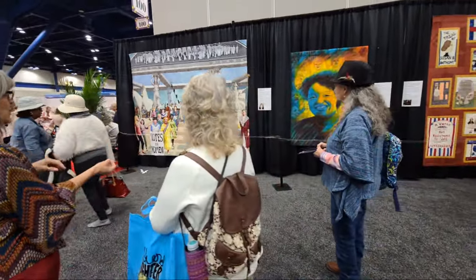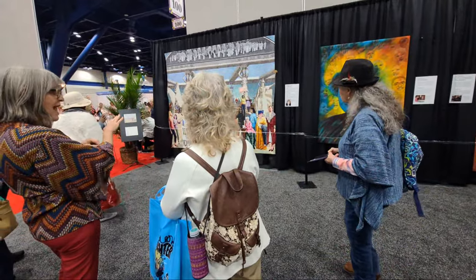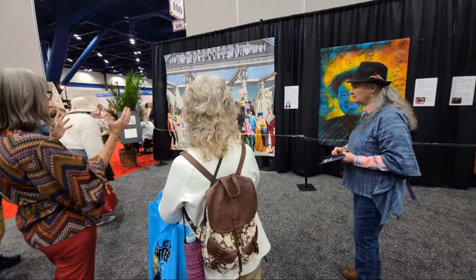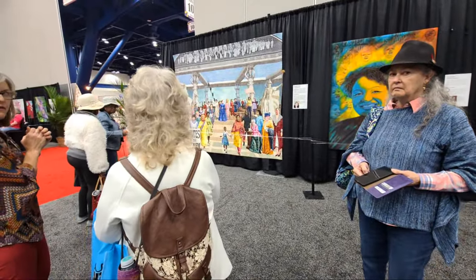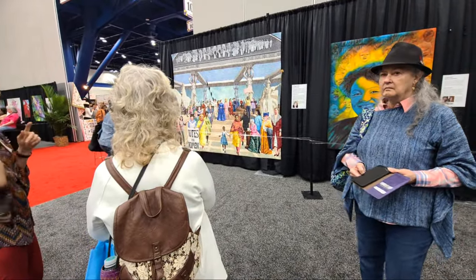Not photos, but I worked from photos, and they're raw edge applique. Oh, raw edge applique. I've done bigger work like that, but they're all cut out pieces of fabric. Wow. And then they're stitched. I like that.